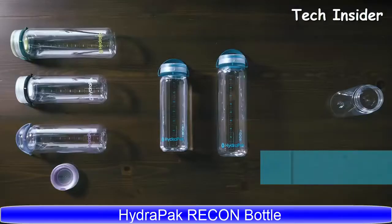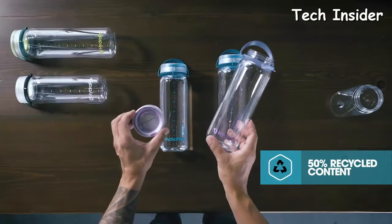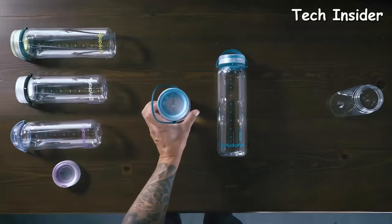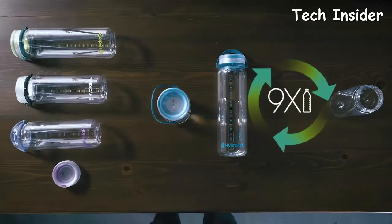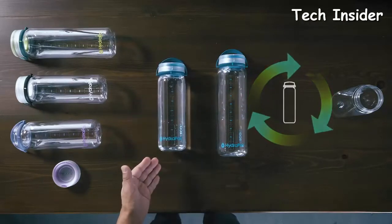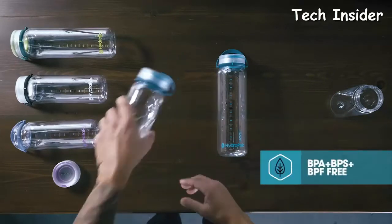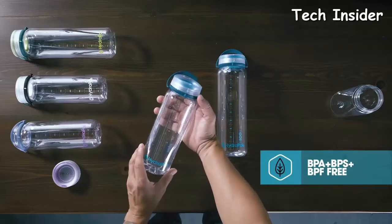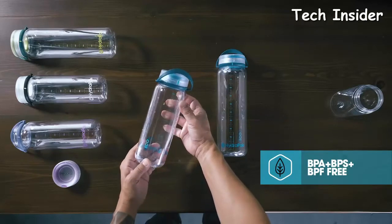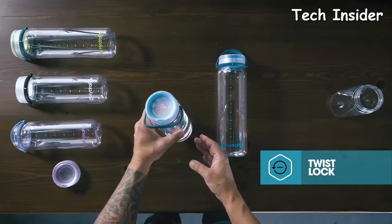Recon is our first sustainable outdoor water bottle series, made from 50% recycled content in both the cap and bottle. Powered by Eastman Tritan Renew Next Gen technology, which transforms plastic waste, primarily from single-use plastic bottles, into high-performance, upcycled outdoor bottles. Available in 750 milliliter and 1 liter. Recon is impact, stain, and odor resistant, as well as 100% BPA, BPS, and BPF free with no residual taste. Sustainability without compromise.